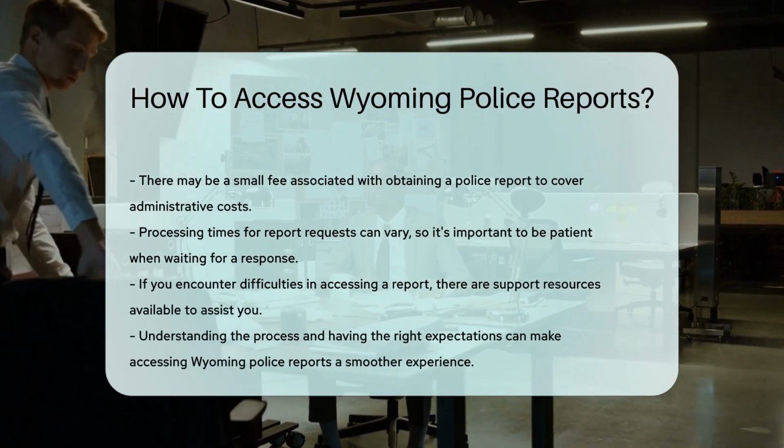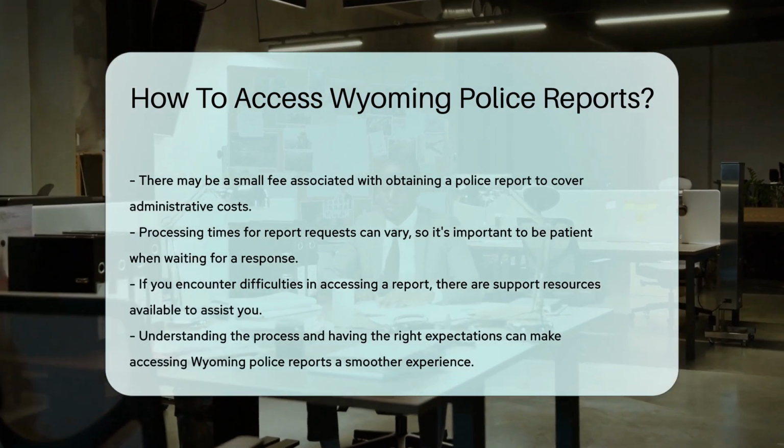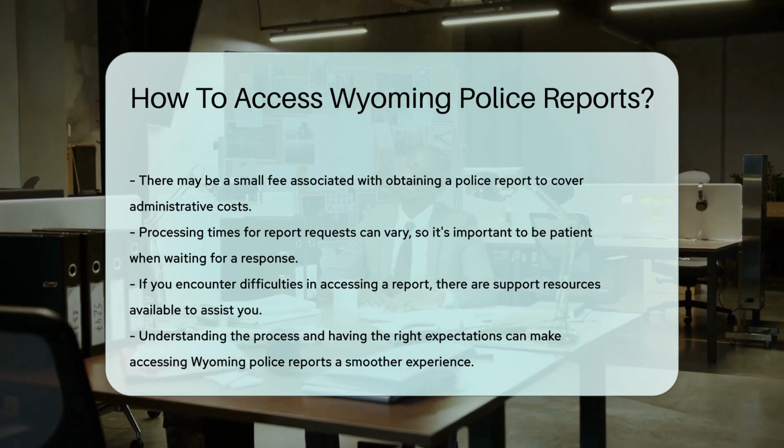Lastly, if you hit a roadblock, don't fret. Resources like countyoffice.org are here to help guide you to the right office or form.